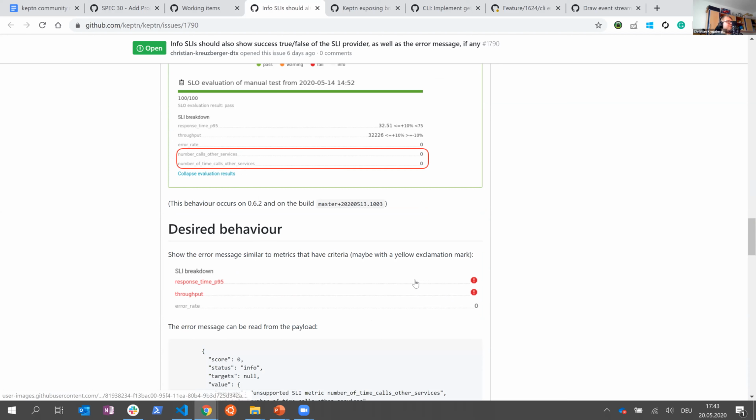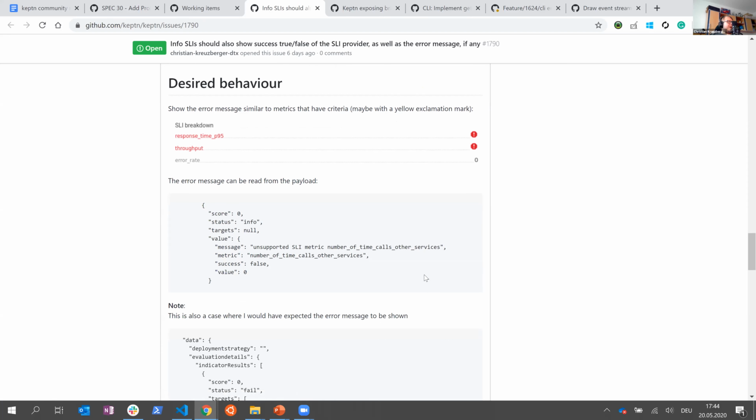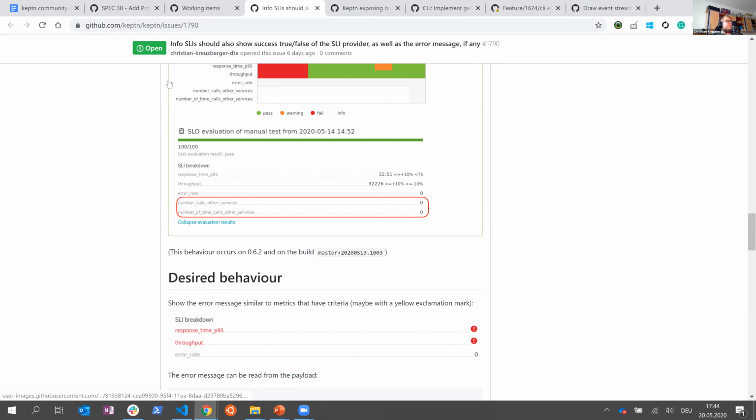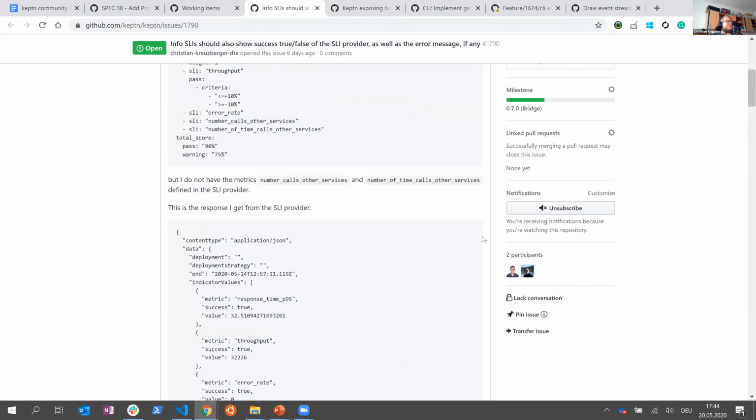Although I would not use red, I would use yellow, or maybe don't even use a color, just use the exclamation mark. So essentially the functionality is already there. The color might need to be changed and some if-else statements need to be changed. Any questions regarding that issue? Or, well, anyone open to do it?